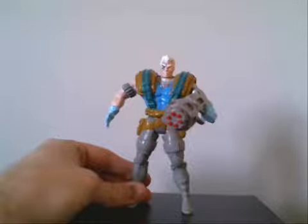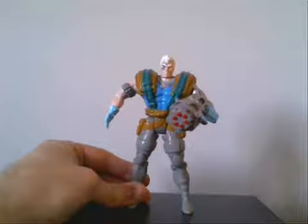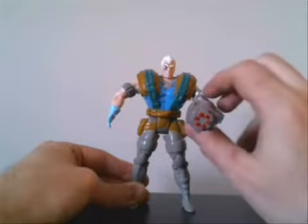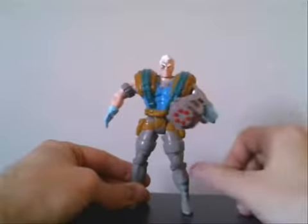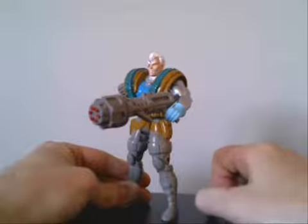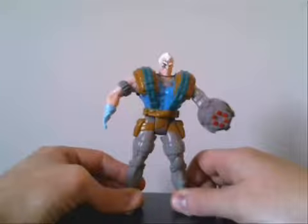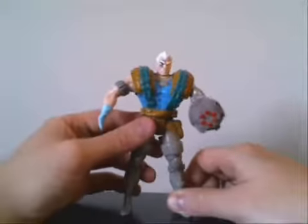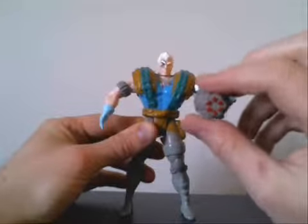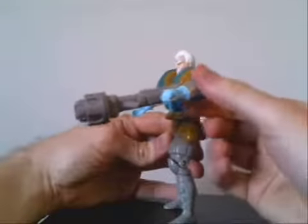And this is Cable. Many of you are excited to see him in the new Deadpool 2 movie, and I'm excited to see him. This is the very first action figure, at least that I know of, made of Cable from the original 90s cartoon. And he is complete with his gun there, and it does turn like that. His arm kind of just pivots to the side.